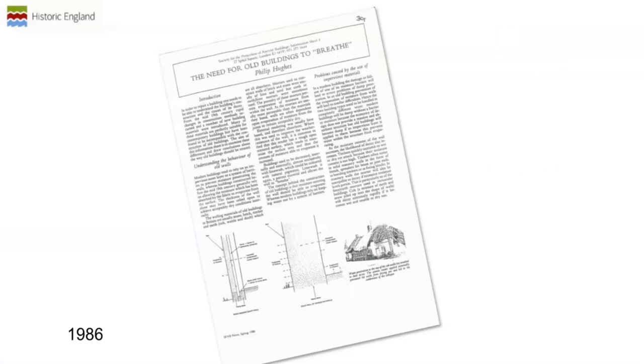Right. There we go. So if I had to choose my top 10 building conservation publications based on their usefulness and influence, I think that top of the list would definitely be this pamphlet, The Need for Old Buildings to Breathe, written by Philip Hughes and published by the SPAB in 1986. Funnily enough, 1986 was the year I started my building conservation career at South Somerset District Council.